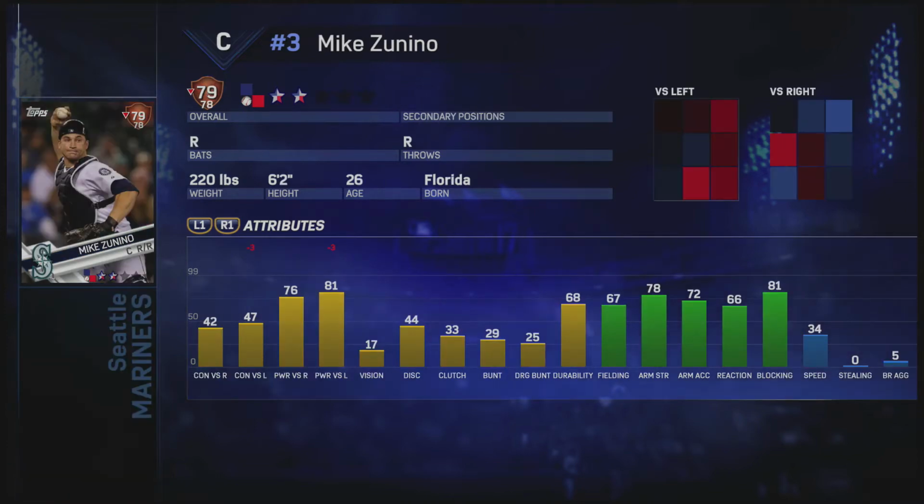And then our final upgrade is at catcher, and we got Mike Zunino. He was mentioned by Owen Headley, password username, and Abby the GOAT. So Zunino has pretty low contact. His power numbers are not bad. 17 vision, which is pretty low. Fielding stats are fine for a catcher. I'm kind of biased because he's a Mariner, so I went with him.